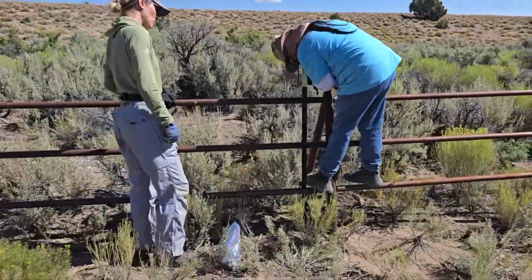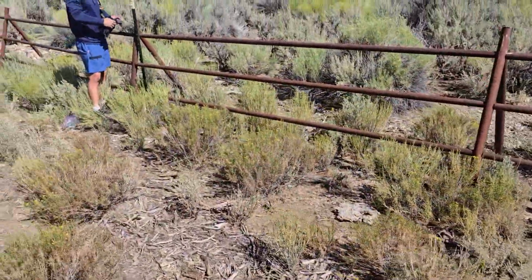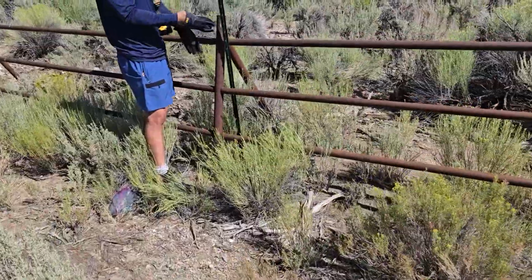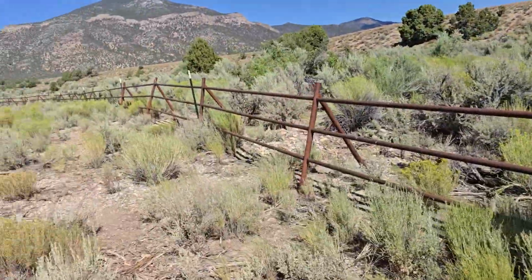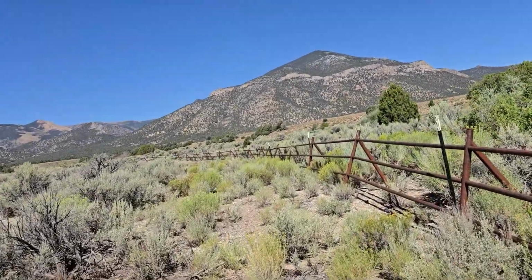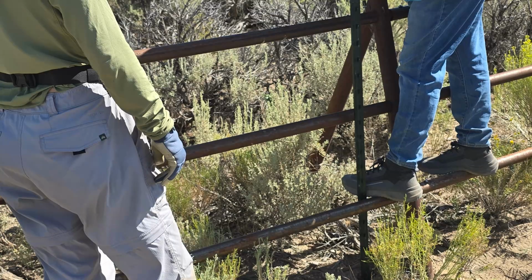This spring goes for miles, and for some reason the wild horses want to get into just the one part that the Nevada Department of Wildlife has fenced off. That's maybe a mile or two long. But the mule deer can go over it, antelope can go under it, elk can definitely go over it.